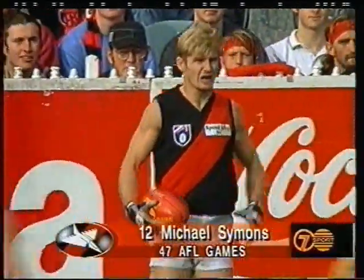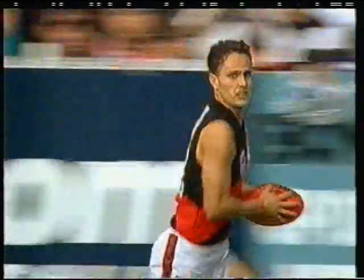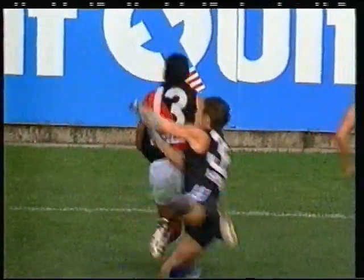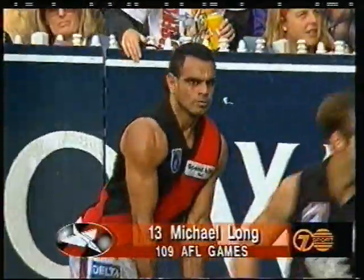Simon's pretty good in the first quarter. Created a lot of opportunities, including a nice run down the ground. Wanganeen and Gleeson. Wanganeen with the speed. Good chase by Gleeson. The kick by Wanganeen, looking for Michael Long. He doesn't let him down. Oh, look at the pace of Long. Didn't he make up some ground? Well, he's come back from a knee reconstruction and tremendous pace.